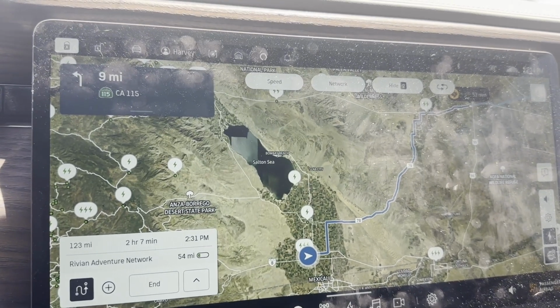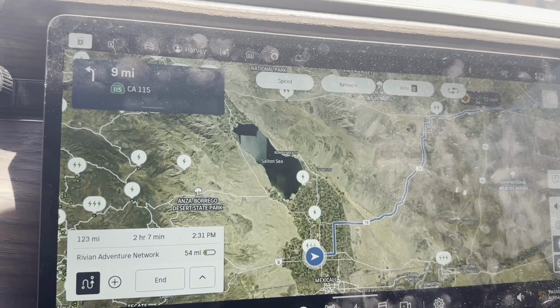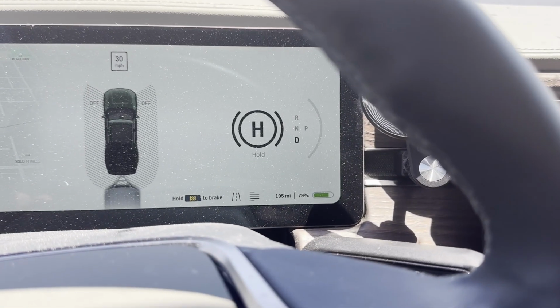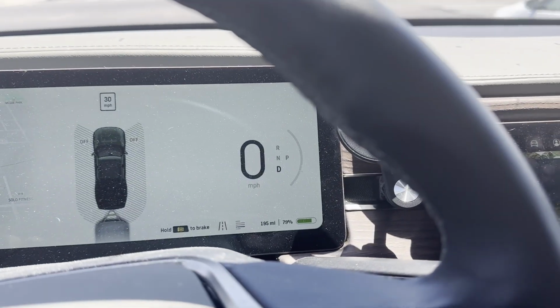You go across the desert, Rivian Adventure Network, 54 miles on arrival, 120 miles to get there, and it says I have 195 miles worth of range when I'm charged up to 79%. It said it wanted to charge to 71%, and that it was going to take 15 minutes, but I don't know. I have it set to arrive at 25%, but it seems to ignore that. So I went ahead and charged up to 80%.